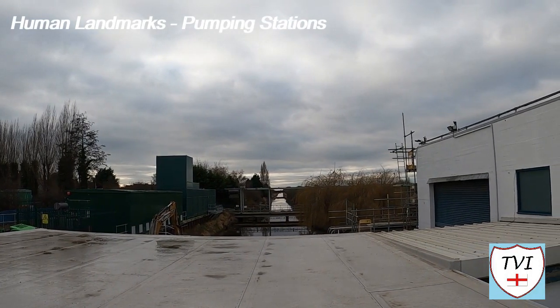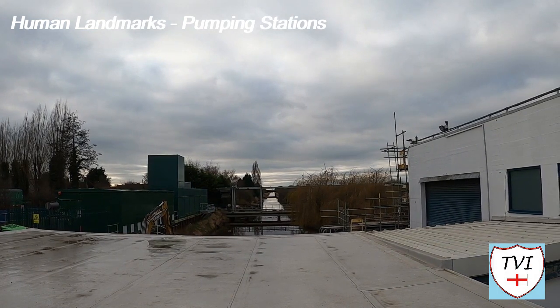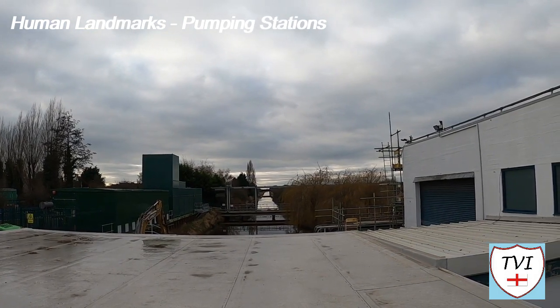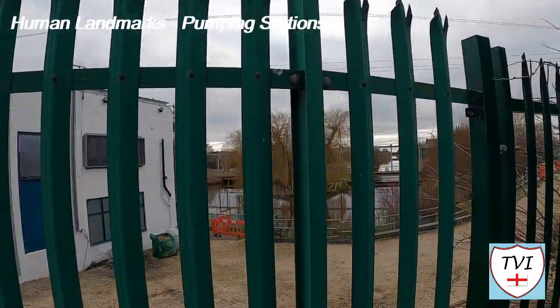Control of water levels is achieved through the use of 6 penstock gates, 5 diesel-powered pumps and 1 electric pump. Following the flood in 2013 and the damage it sustained, the pumping station was redesigned in 2014 in order to eliminate further flood risk.